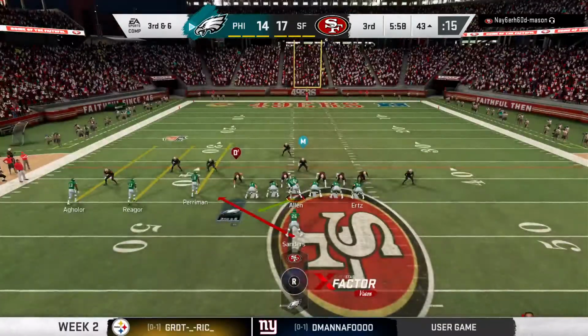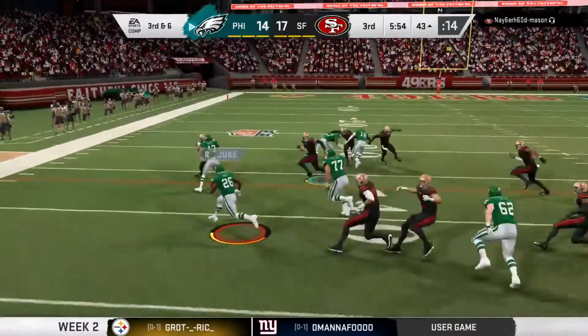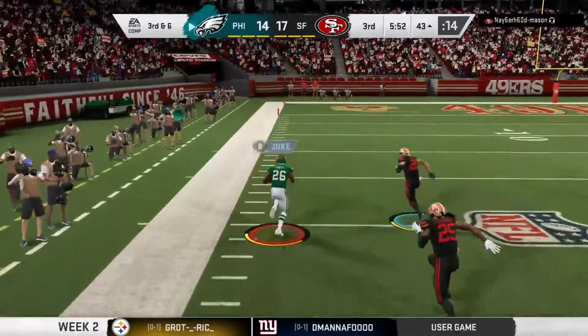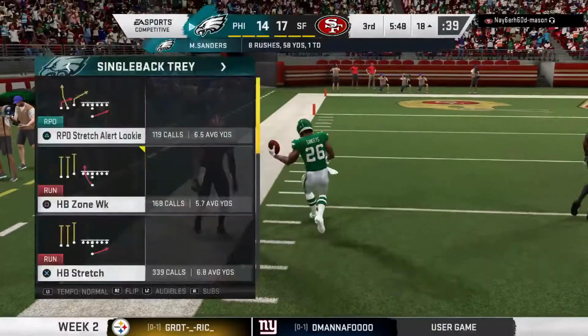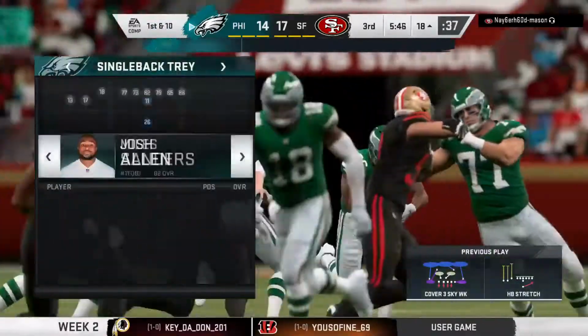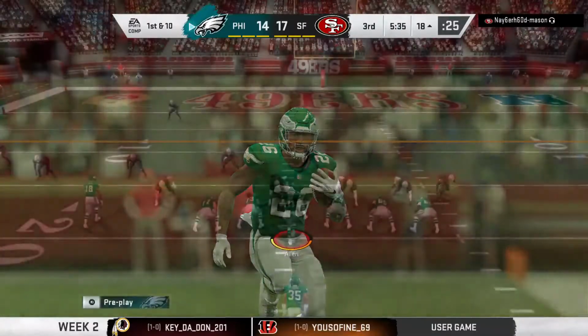He's coming. Double up, double up. He's coming. Another run here with Sanders. He's got a first down and more inside the 30. And he'll finally be taken down at the 18. 25 yards the pickup there, and also a first down.